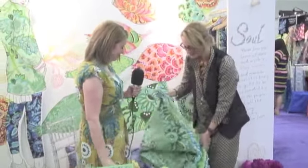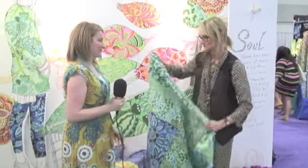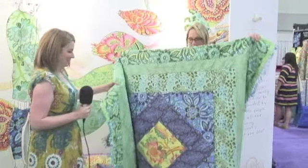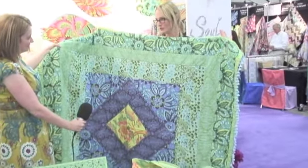And then, would you like to look at the quilt? Oh, sure. I couldn't wait to get to the quilt. This is great. This is yummy. This is the organic fabric again, and this is my Windows to the Soul quilt. So it's really a great showcase design for the fabrics, and it's a really great beginner quilt.